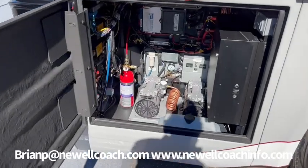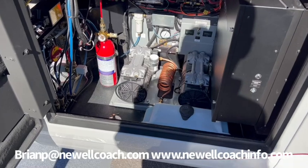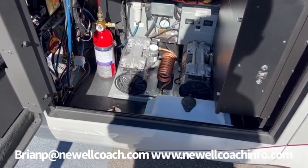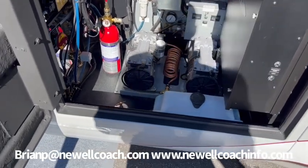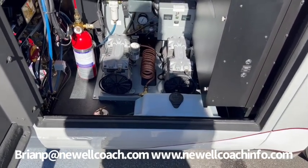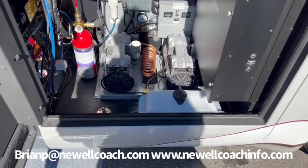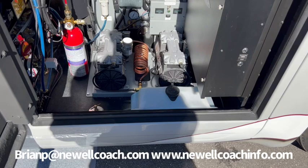This bay is for the chassis fuse box, which is the large black box there on the right. There are two air compressors in there that supply the air for the leveling, slide seals, entry door, and pocket doors. It's very important. That's why there's two of them. There's a primary and a backup. So if one fails, you can switch over and use the other.